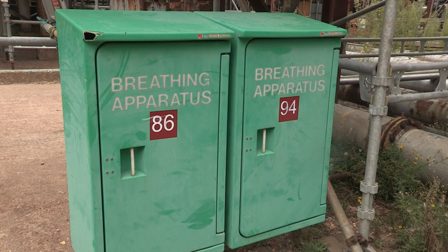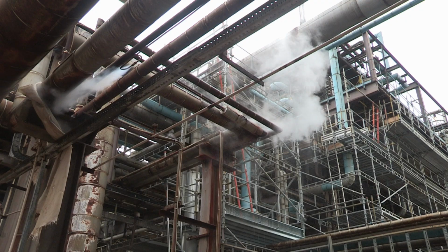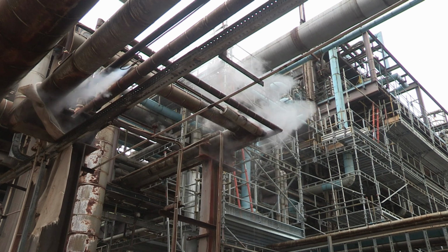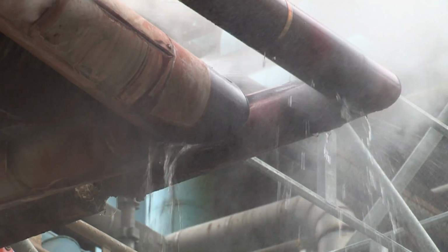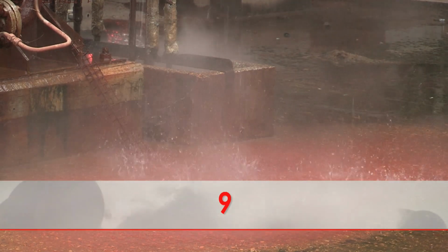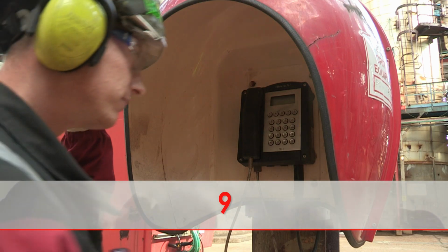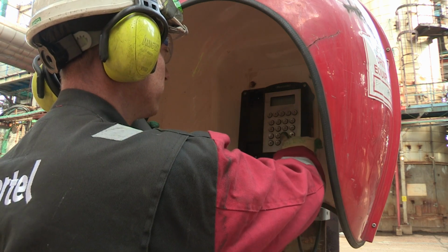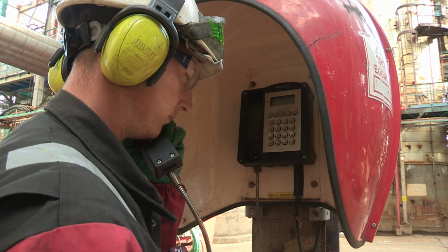We would also ask that if you see an unsafe act or process situation, please report it immediately so that it can be investigated at the earliest opportunity. Emergency phones are located across the blocks. Dial 9 in an emergency. Even if it's a false alarm or condition, we'd rather investigate the potential situation than not know. Your observation could be critical.